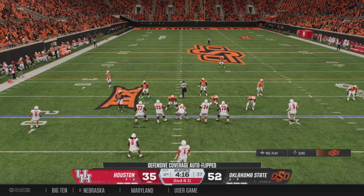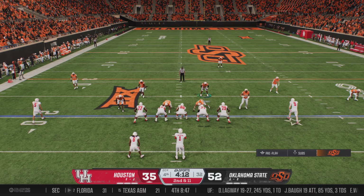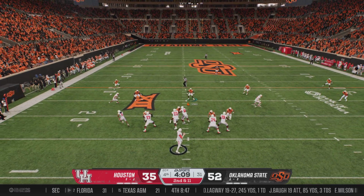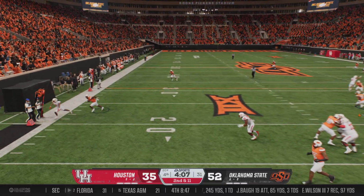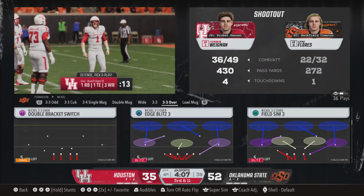Well, I think you know this defense is going to be aggressive. They're going to jump routes. They're going to play aggressive. You've got to take advantage of that. Maybe use that this time to your advantage. Just too much juice on that one as he airmails his receiver out of bounds.